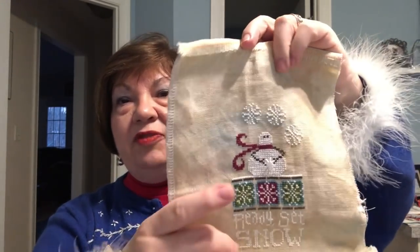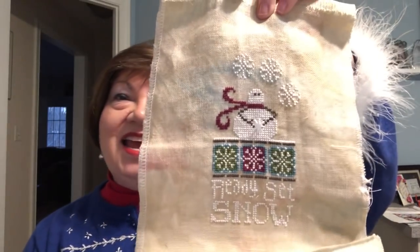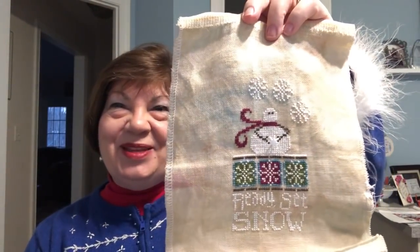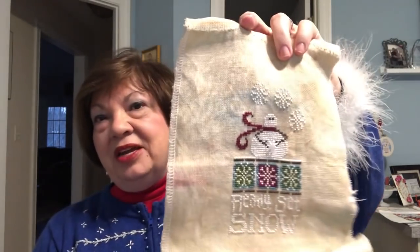And instead of putting in the little heart button, I still have the star button. I still have the little star button in there. I had a little tiny snowflake button in my stash, and I just thought that was cute, and I put that on instead. So I finished this. I don't know how I'm going to fully finish it yet.